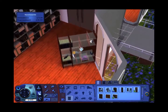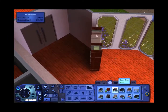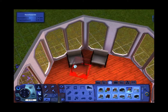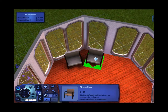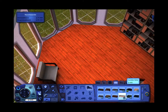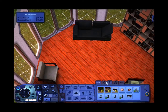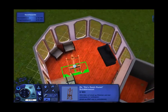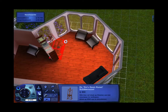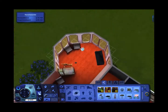But we're already moving on, and we're now trying to figure out this library room. Trying to put in a library right here, so that you could read somewhere. And it's also going to be a little bit of a skill building room.